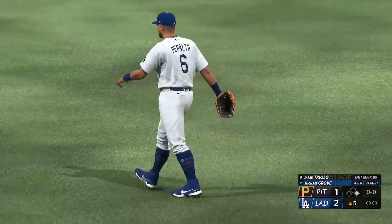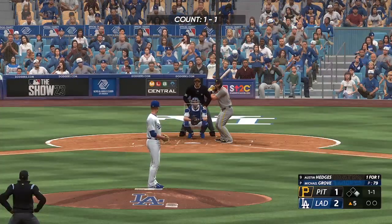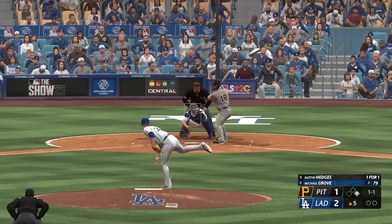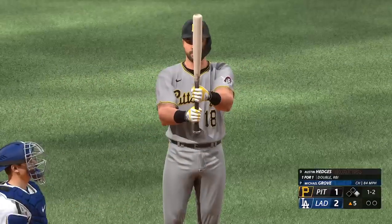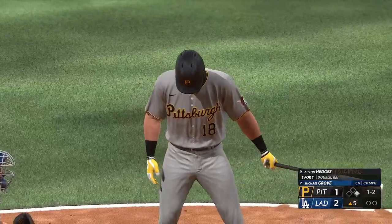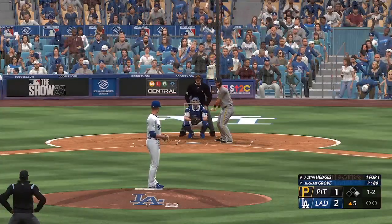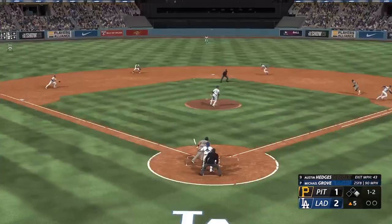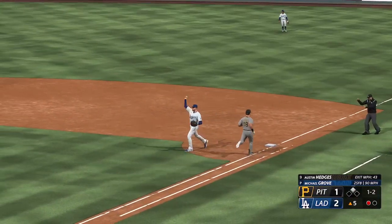Wasting no time. He's 2-for-2 now on the night, and just a triple and home run away from the cycle. Seriously, we're starting with this already. Austin Hedges stands in. So now 1-2. Pitch. Swing and a ball popped up. One away here in the fifth.